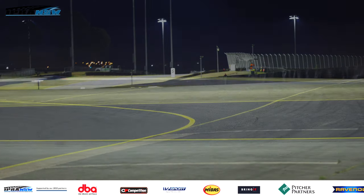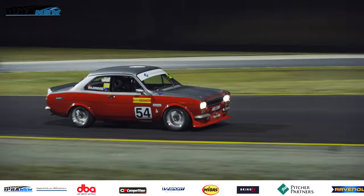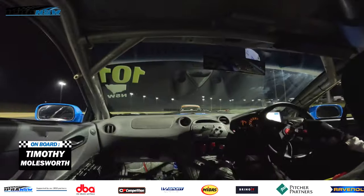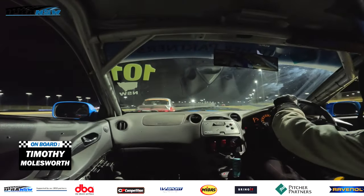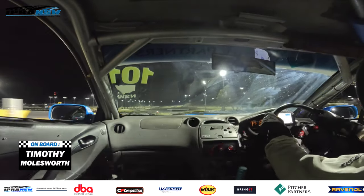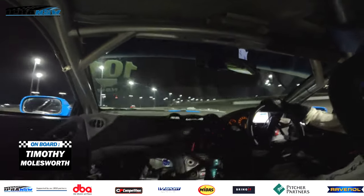If you see the field streaking through now, Molesworth lining up the back of Craig Wildridge. Can he get it done? Has the Escort maybe eaten its tyres a little bit? Going left, going right. Can he get it done? Whether Wildridge might have a little problem there. But well, Molesworth makes an easy pass as the race winds down.